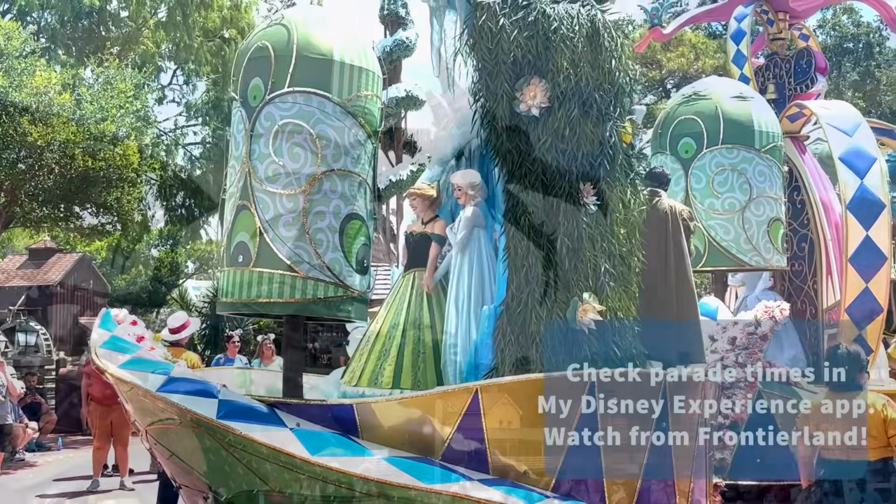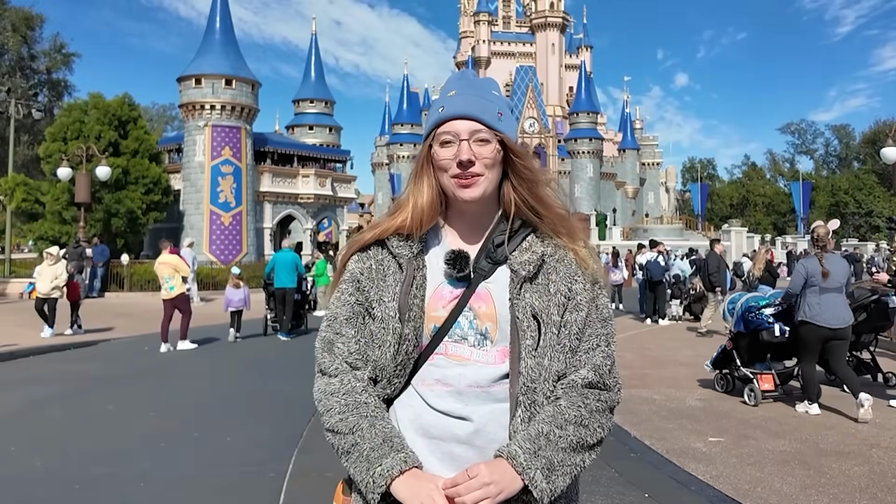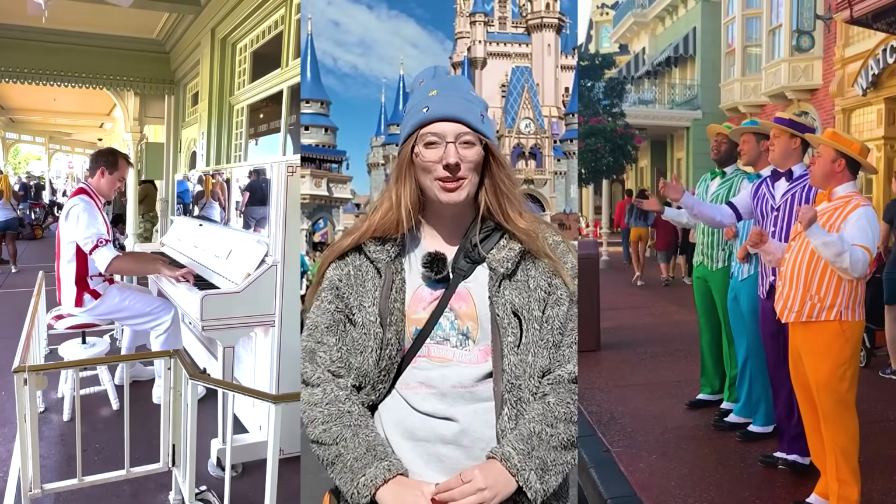Pro tip, watch from Frontierland. The crowds will be lower and the parade starts there, so you will see it first. And look out for other live entertainment around Main Street, USA, like the Dapper Dans or the Casey's Corner Pianist. But there's also shows that double as attractions.